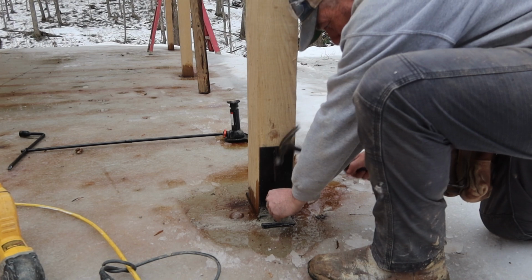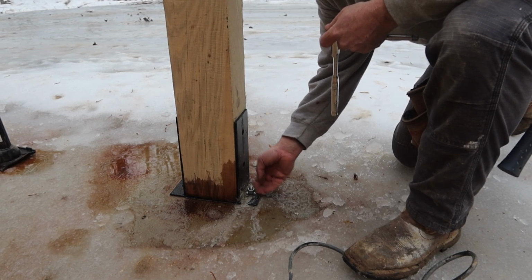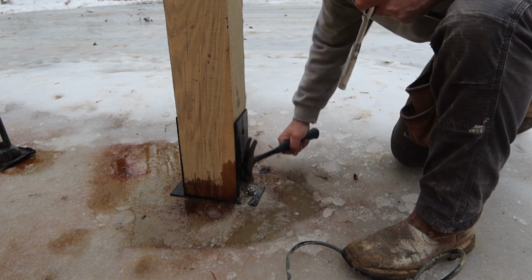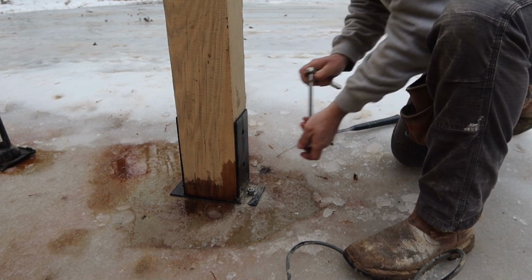I do have stainless steel thread heads. Let's give a couple of taparoos. Like that. Little GNR in the background.